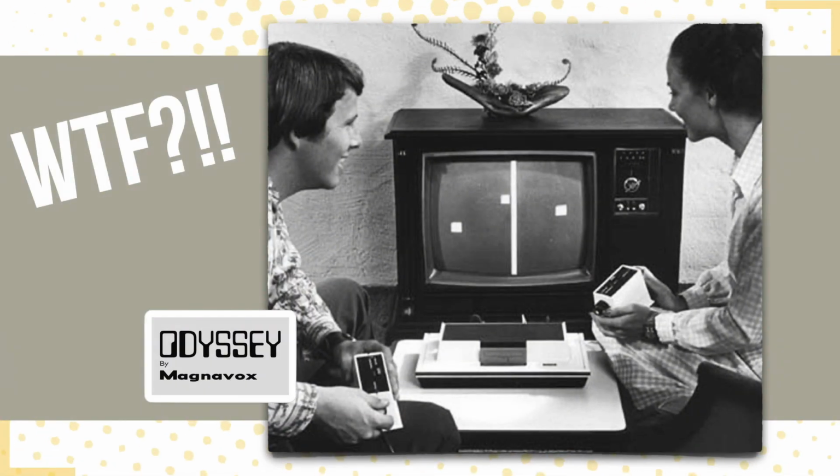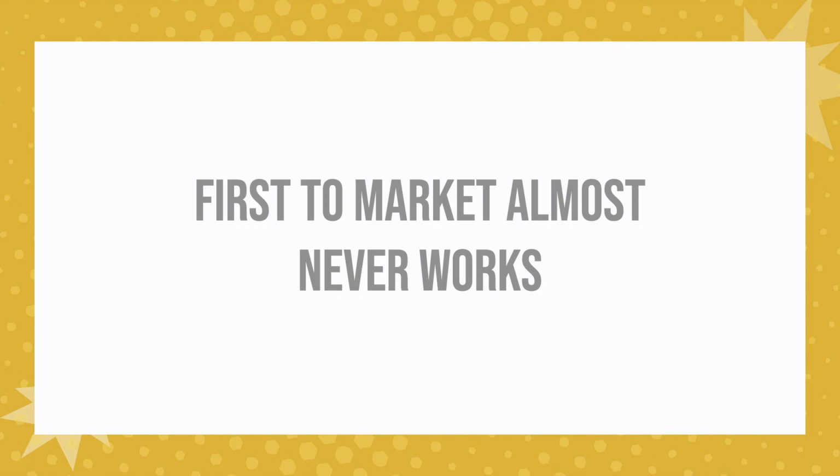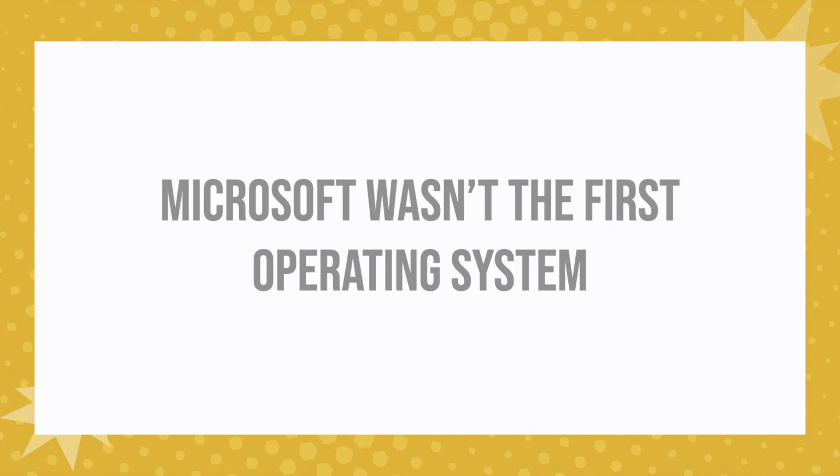And look how close this is. That's the Magnavox Odyssey. Being even a person who's made video games and been very involved, I'd never even heard of this before. First to market right there. Second to market was Pong. This is just the beginning. First to market almost never works.